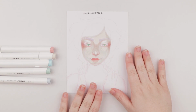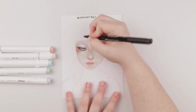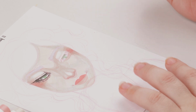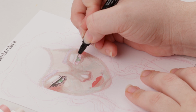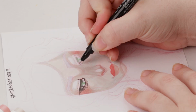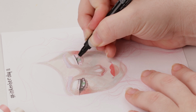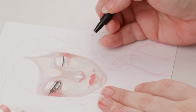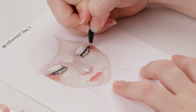Bear with me, y'all. All right, so before I move any further, I'm going to use my fine liner and start lining. All right, did one eye, and I'm feeling better. It's amazing what inking can do sometimes. Let's go ahead and do the other eye, which I'm sure will not come out the same as my first, but hey, it's going to be okay. Okay, not too bad. Just gotta do the lower lashes.